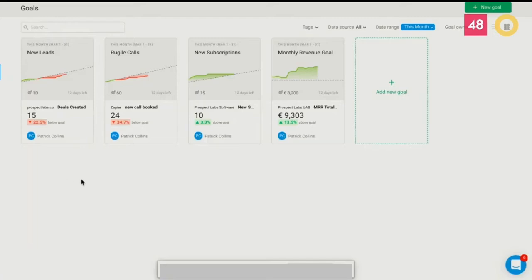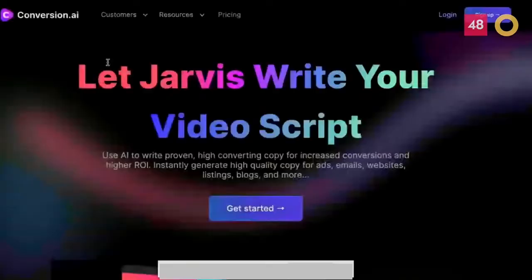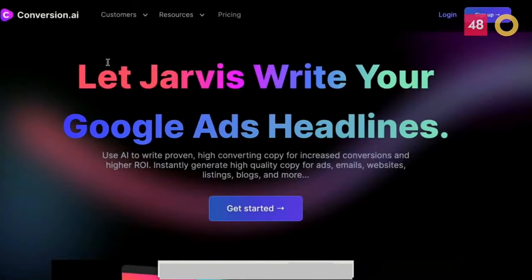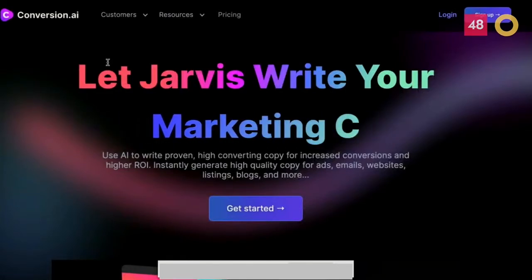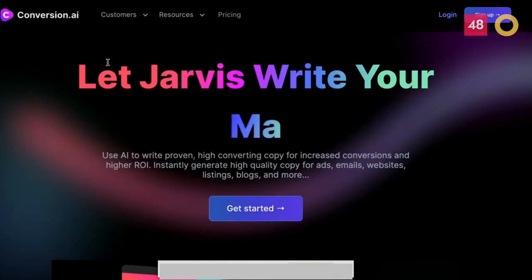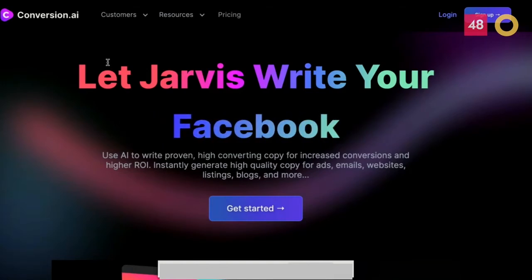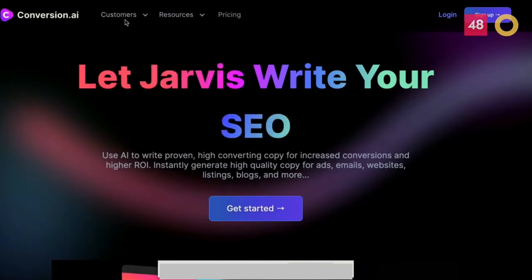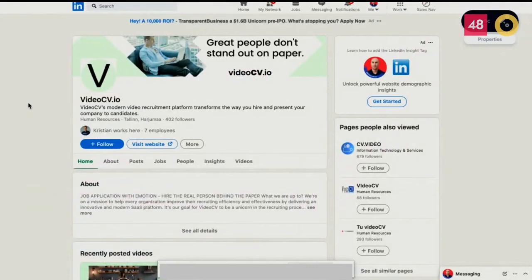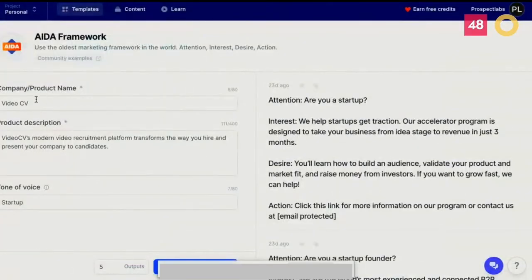Okay, once you've got this all set up, I then look at this software here called Conversion.ai. There's quite a few tools out there. There's one called Copy.ai and a few other ones. But basically, AI is getting way, way better at writing for you. I'm very suspicious of bots in terms of content because they sound like bots. However, Conversion.ai is something that I really, really like. And the context of this is guys at Video CV that I work with, the Wise guys, and that are, I think, on the call today, just going to the LinkedIn page and just copying what they do. And then on Conversion.ai, what you can do is type in company name, product description, tone of voice, and then just simply click generate content.